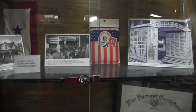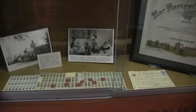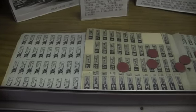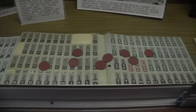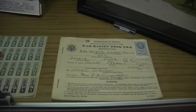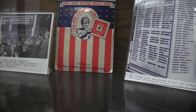I think that's a savings bond packet there. And down here, some of the old rationing coupon books. I remember seeing those books in my dad's footlocker when I was growing up, and I'd paw through it. This is what you would keep your ration books in.